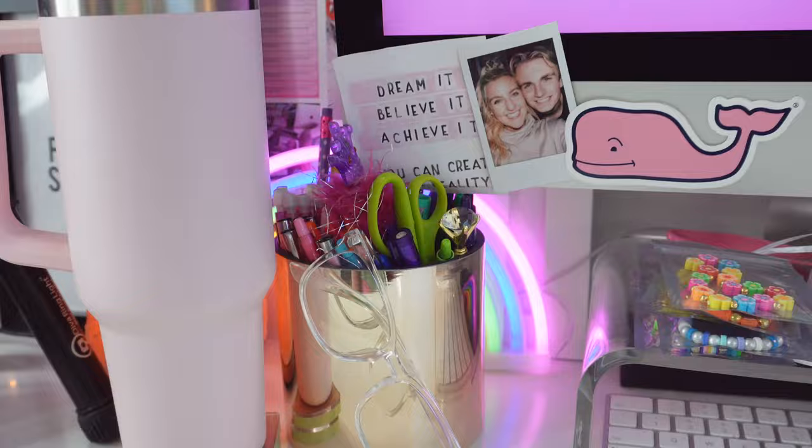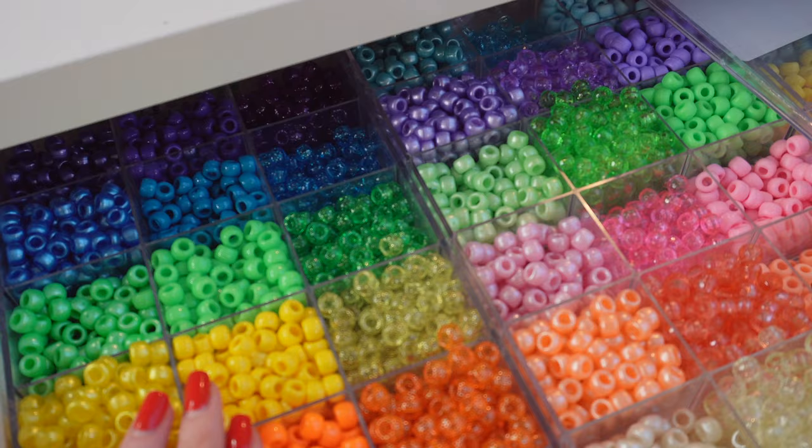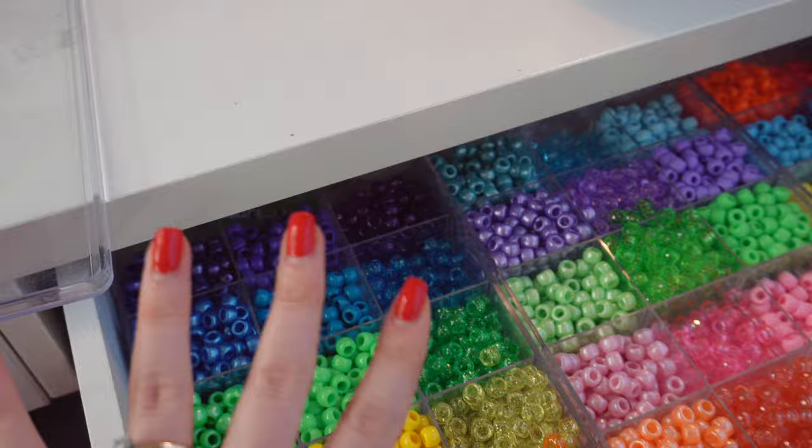All right, so you're going to need some scissors. I love using these little kid scissors. I've had these forever, but they're really helpful. Then of course, my bead drawer. We are not going to be making any pony bead bracelets today, but I have them all in here, and I do have a tray that my bracelets came with. This is from Go Create, the pony beads. It's just the lid to these containers, and it's 7 inches across, and this is how I measure my bracelets.